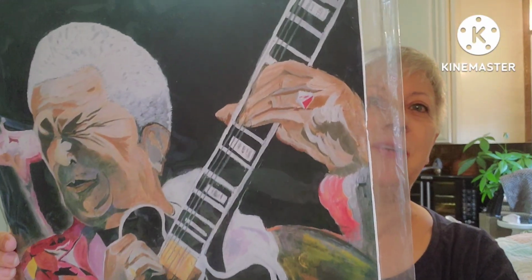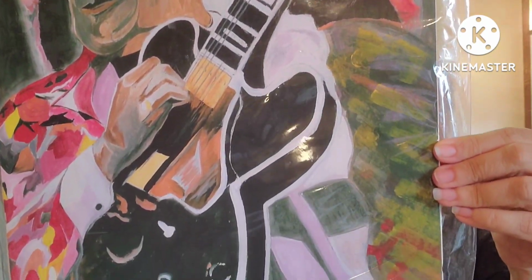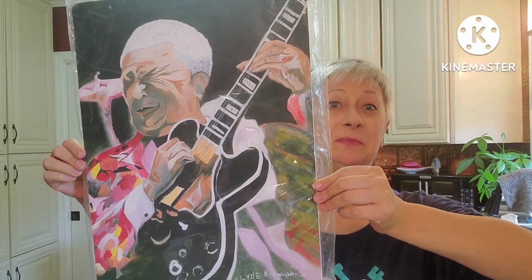Another piece of artwork. This is by, let me read on the back of it. It's easier. It says Chairman of the Blues by Clyde Hemingway. Yep. Clyde Hemingway Jr. And he did this on, let's see, July 1st, 1963. So there it is. I don't know what kind of medium this is. And there the whole thing is backed up. I really think this is beautiful.